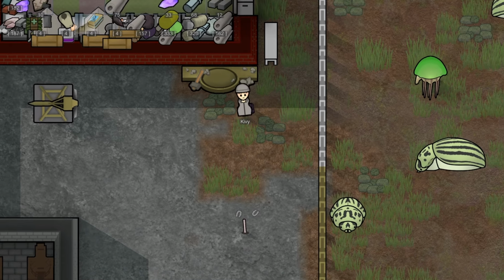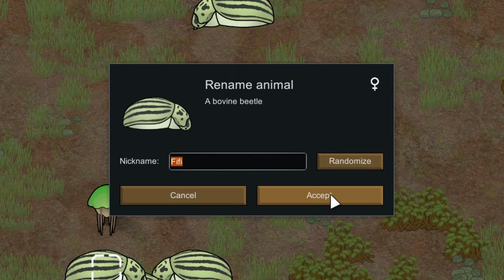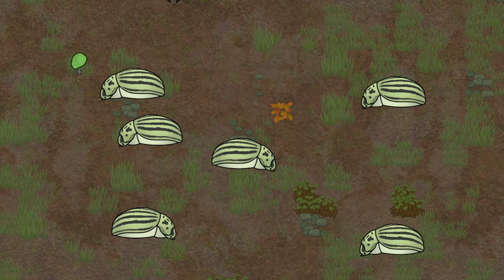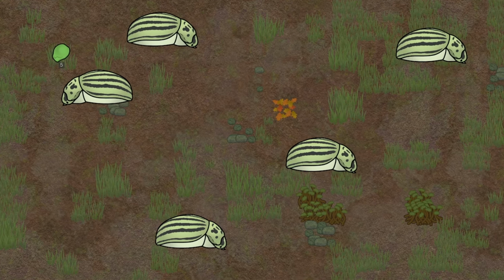During this blissful morning, Kivy decided once and for all it was time to give the original bovine beetles names. She named the original bull Rocky, and the two cows Fifi and Nika. The bovine beetles have been pivotal to their survival on this planet, and they had been with them since the very beginning. They deserved to be treated as equals.